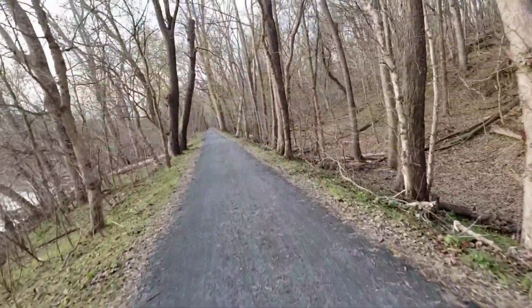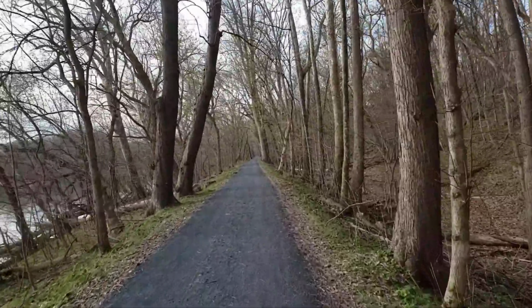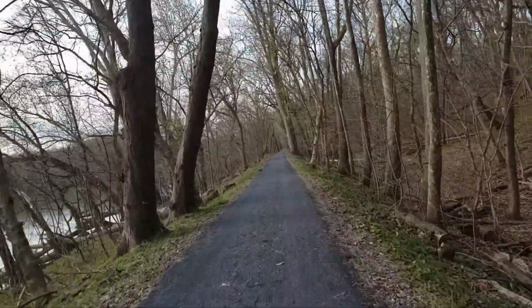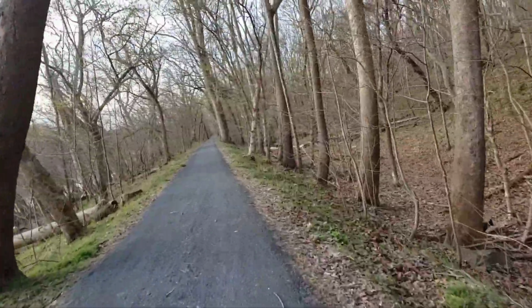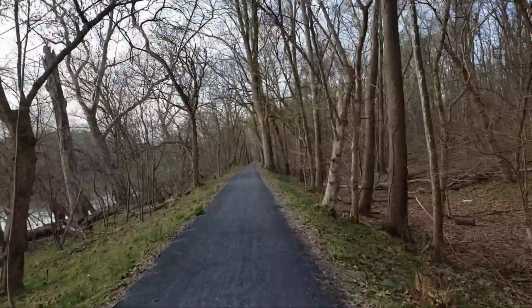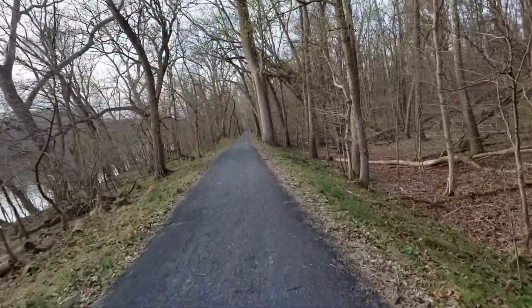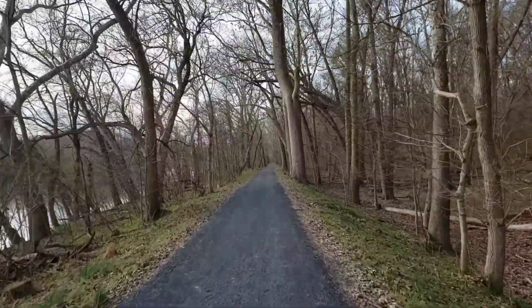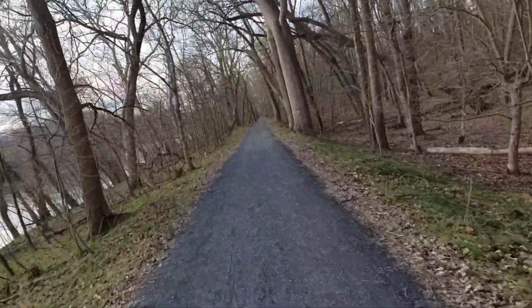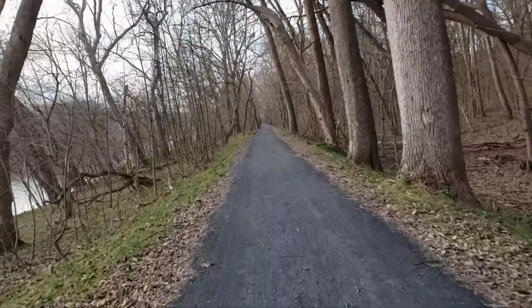About 20 miles into the ride today. I'll probably finish it up about 25 miles. About 5 more to go. But, words to the wise, don't ever forget your bike shorts. I forgot mine. So it's a little uncomfortable. Good day to ride though.